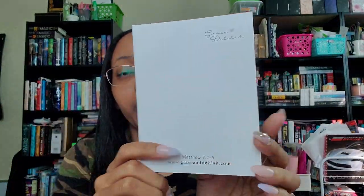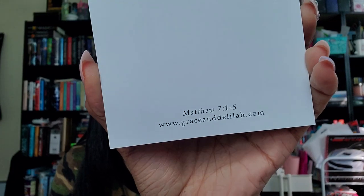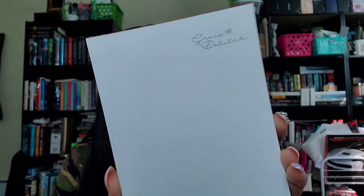Okay. Another pad. I like these writing pads. I have a bunch of these. I've been through two of them now. This is another white one. It says Grace and Delilah, Matthew 7, 1 through 5 on it. I gave my son my other white one, so I'm glad I got a new white one because my son wanted it.